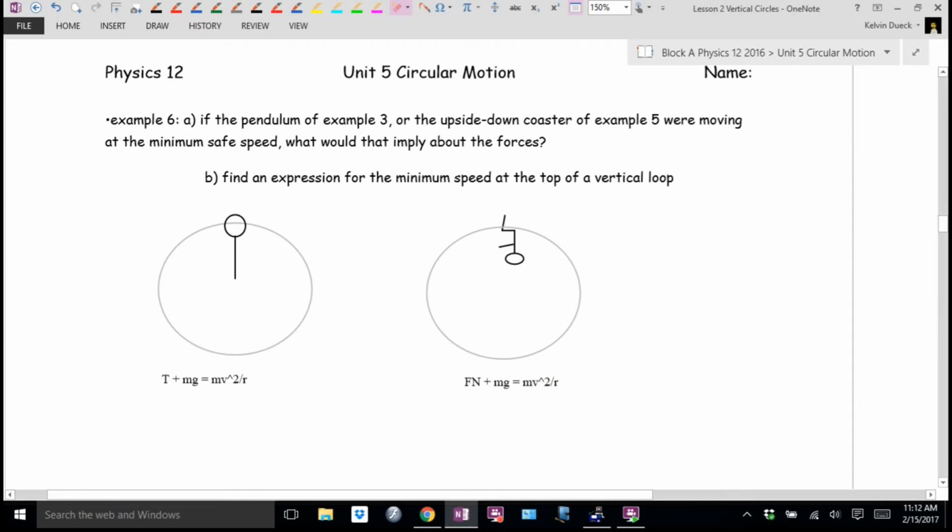So I'm going to try to go at minimum speed, and I want you to watch the rope. Let me see if I can do this here. Okay, hang on. I can slow down. What does that imply, if I'm going at minimum safe speed, about the tension? How big is the tension if I go at exactly minimum safe speed? Zero. How big is the normal force if I go at exactly minimum safe speed? Zero.